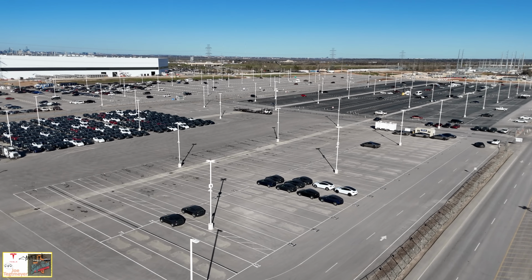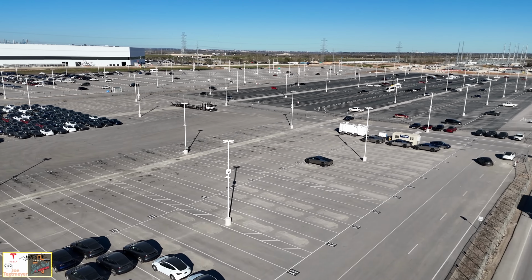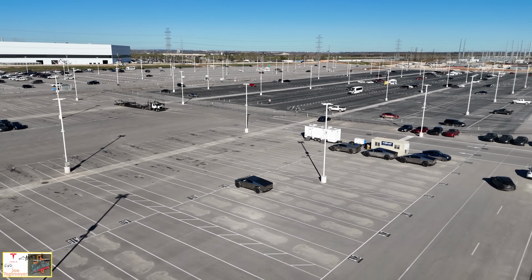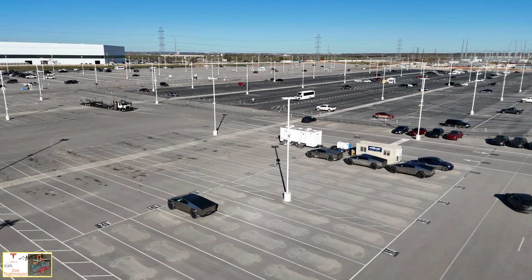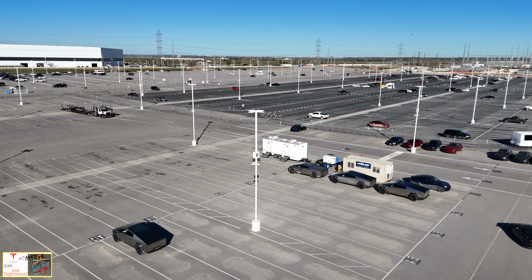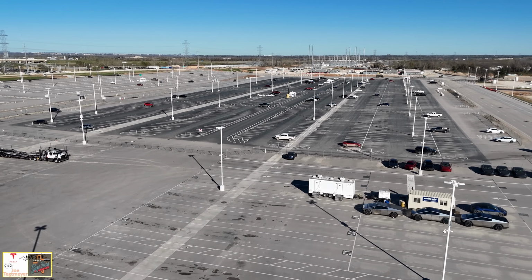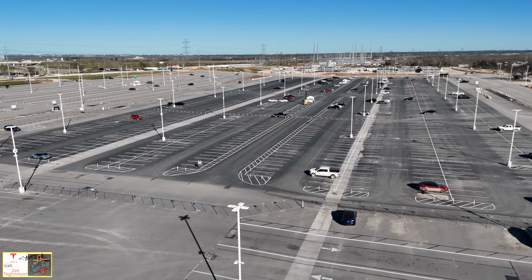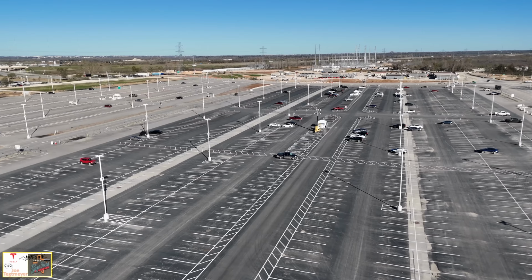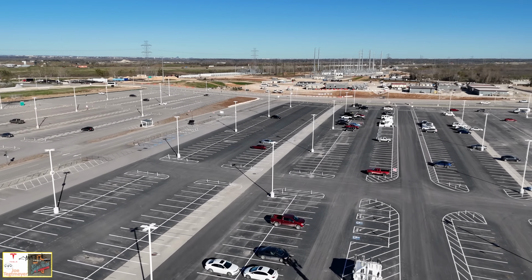On the left-hand side of the screen, you can see that large grouping of Model Ys. They continue to be moved from the testing and calibration lot. And we only see four Cybertrucks. They've now been put on this side of the outbound lot, nearer to those office containers. And I don't know, maybe this will indicate that after the first of the year, the Cybertrucks will be stationed here waiting for transport. So something interesting to look for.